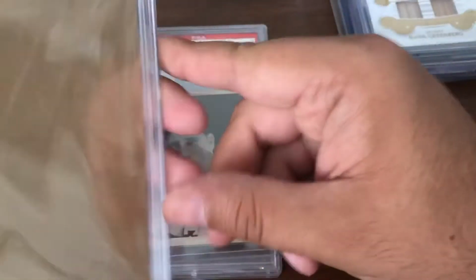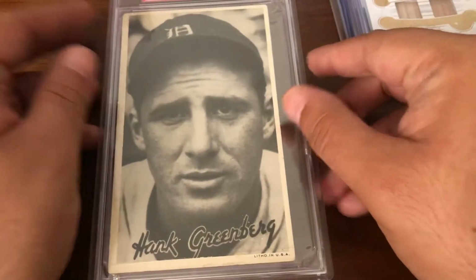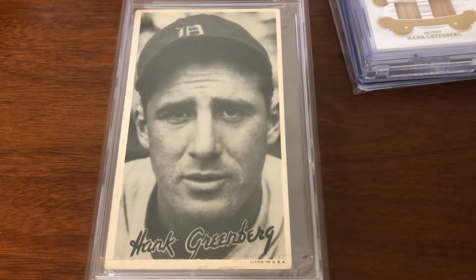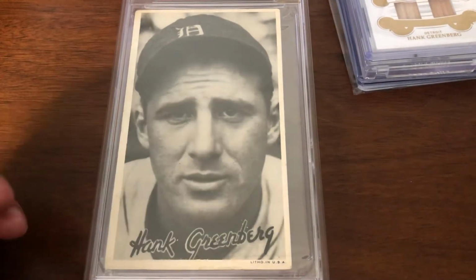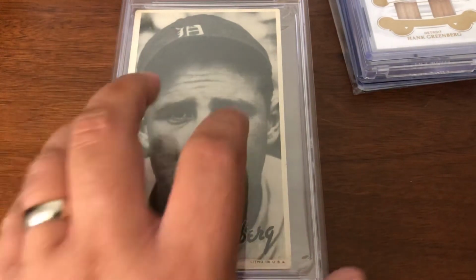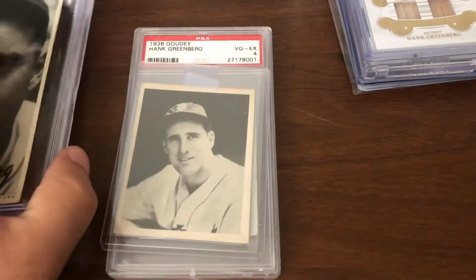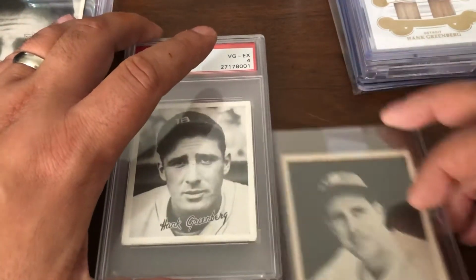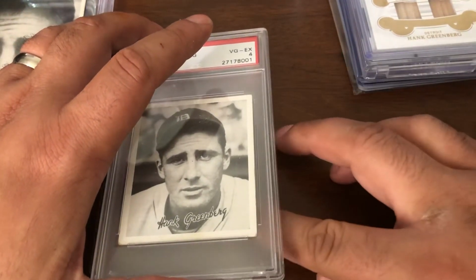But it really presents incredibly well. If you just put that up on a shelf, you can't really tell of the damage. So PSA 1, I saw it, I saw the price, jumped all over it. I had one, but for that particular price, heck yeah. Alright, I'm going to slip this one back again. You just got to wait on that one.